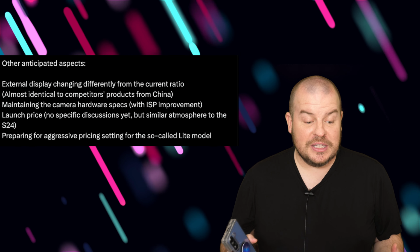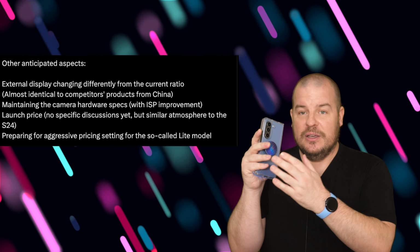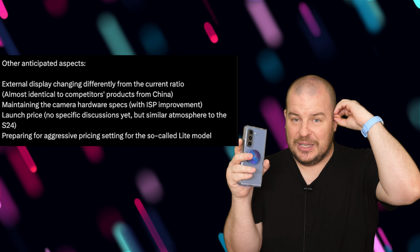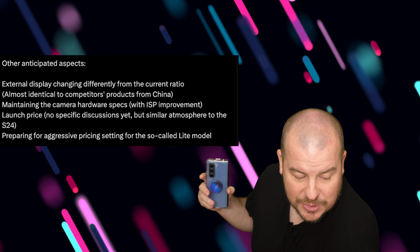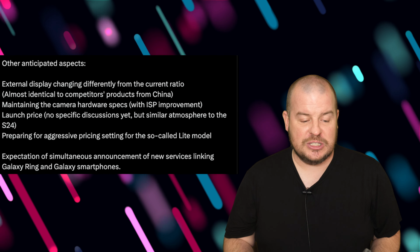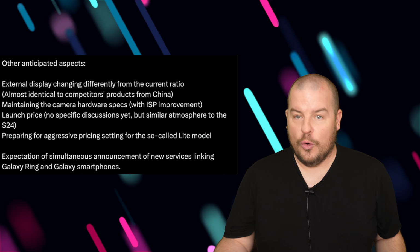Prepare for aggressive pricing for the so-called light model. There are rumors of a Z Fold 5 or 6, whatever they call it, Fan Edition, and that potentially could be priced at about $1,400. That's one of the rumors I'm seeing. We'll see if that ends up being true or not. And then an expectation of simultaneous announcement of new services linking the Galaxy Ring and Galaxy smartphones overall.